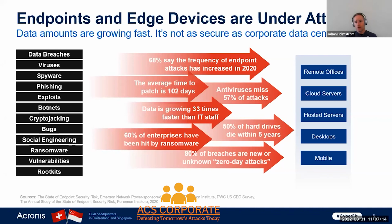Now, why do we do this, and also what do we do, right? So Acronis initially started off primarily doing backup, but what we're seeing over the period of time is that it's increasing more and more year over year. What we're seeing now is that endpoints and edge devices are under attack. This became very prevalent over the last 2 years or so, with COVID and a lot of people working from home, offices closed down. And you didn't have a central IT department anymore managing all the end users' devices.